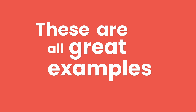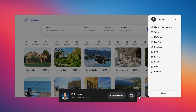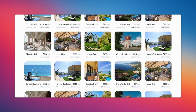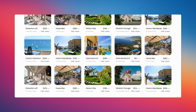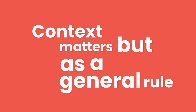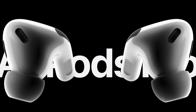These are all great examples of progressive disclosure, showing the user what they need to see and revealing more as it's required. That's why a load more button is preferable over infinite scroll. It gives the user more control, and crucially, it lets them actually reach the footer, something infinite scroll often makes impossible. Context matters, but as a general rule, buttons should almost always have a small animation, while scroll jacking effects should be used very sparingly, if ever.